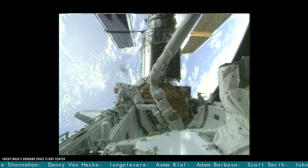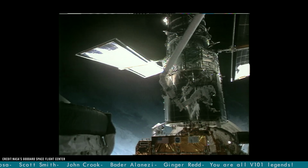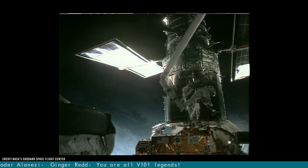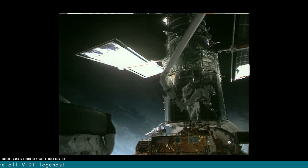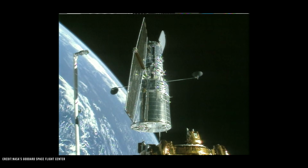Not since the days of Galileo has a telescope revolutionized our understanding of the cosmos and so broadly piqued the curiosity of the human race. Hubble is our window into the unknown.